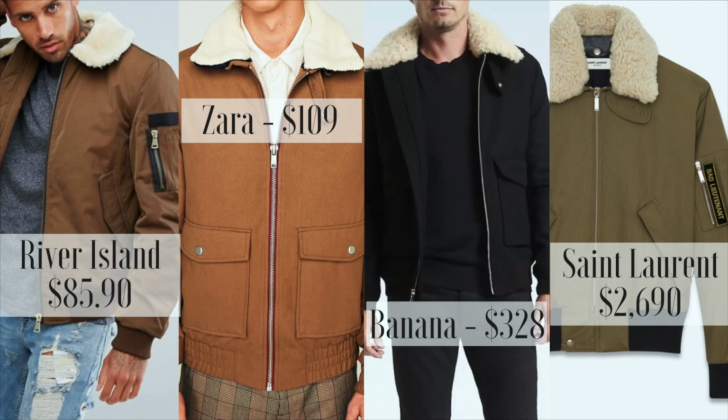But if you're looking to pick up something brand new, here are 4 examples of the Aviator trend in a variety of price points. So first up, we have this River Island jacket. It's an Aviator jacket with a faux fur collar. It's pretty classic to this trend. Again, the browns, the khakis, the blues, that's where you're really going to want to stick for this trend. And this is a very affordable price point for a great jacket. And it kind of has that puffy quality to it as well, which is also another trend that we're seeing this fall.